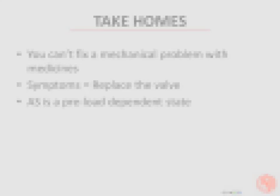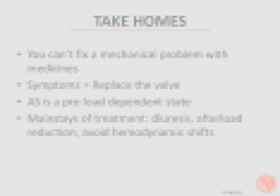Also, if you diurese them aggressively and you drop their intravascular volume, you will impair their cardiac output because they don't have enough volume to get through the circuit through that tight aortic valve. So don't do that either. The mainstays of treatment for aortic stenosis: diuresis, afterload reduction to try and get as much fluid that you can out of the LV and into the circulation, and avoid large swings in your hemodynamics because that will really cause problems with them.